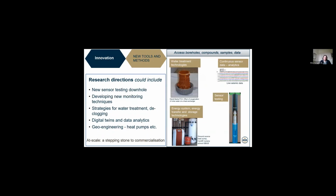Another area where we hope people will use the observatory is for innovation, to come and test new tools and techniques, and it has the flexibility to do that at scale. There are a couple of examples there on problems that we've seen, such as clogging, maybe testing out new sensors, or looking at all the data that's coming back and optimizing that for future schemes.